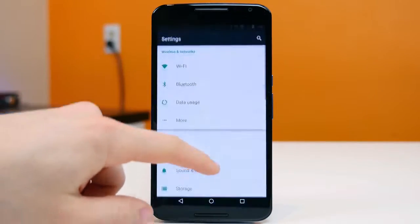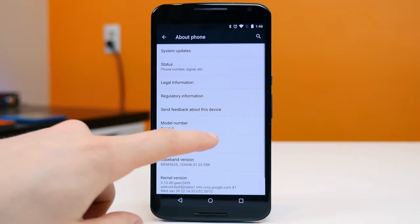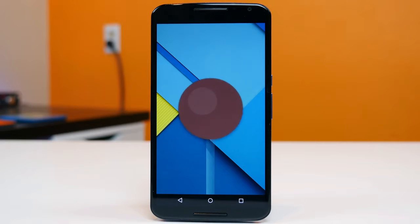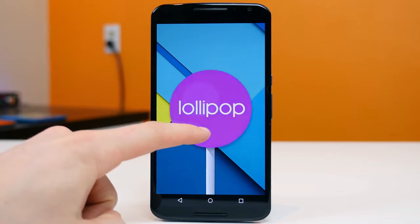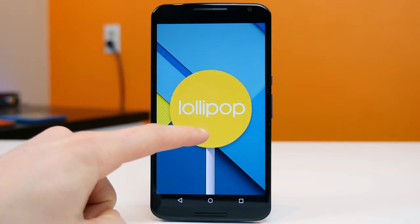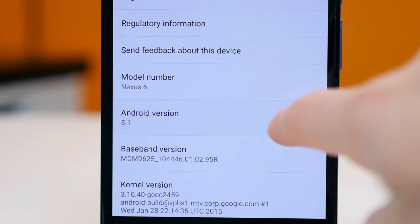If you guys don't have it, you can get the update by backing up your data, removing your SIM card, factory resetting your Nexus 6 or other Nexus device, and then backing it up without your SIM card, and then you will receive the Android 5.1 update eventually, where you can then install it and then put your SIM card back in, and you'll be good to go.